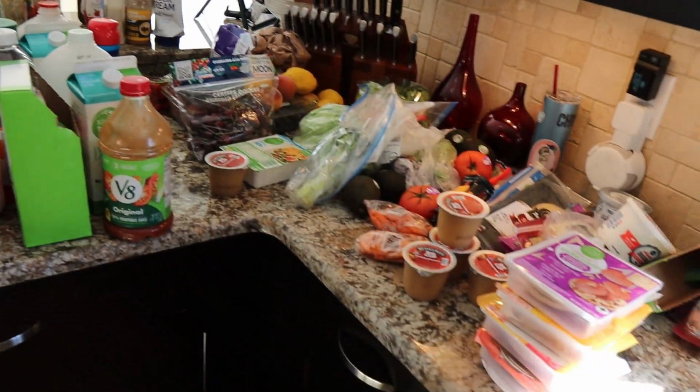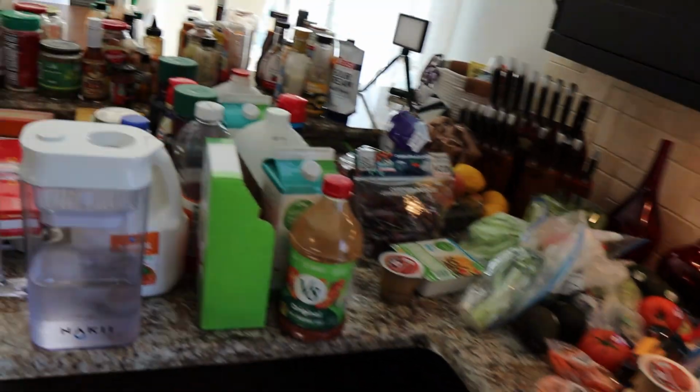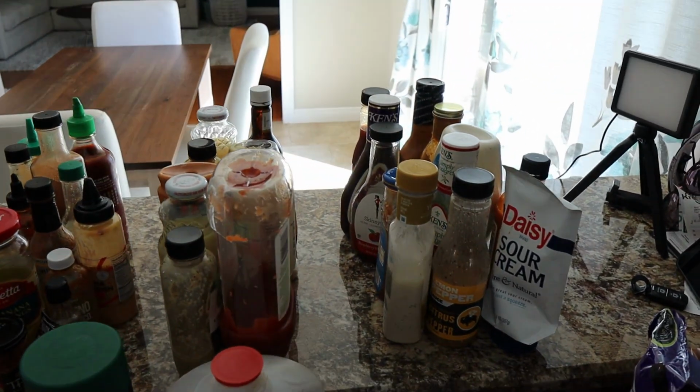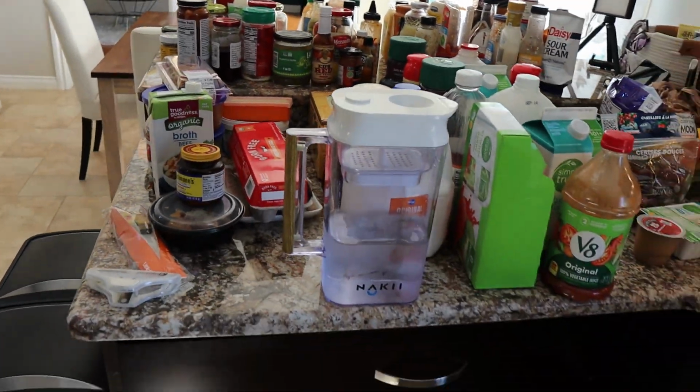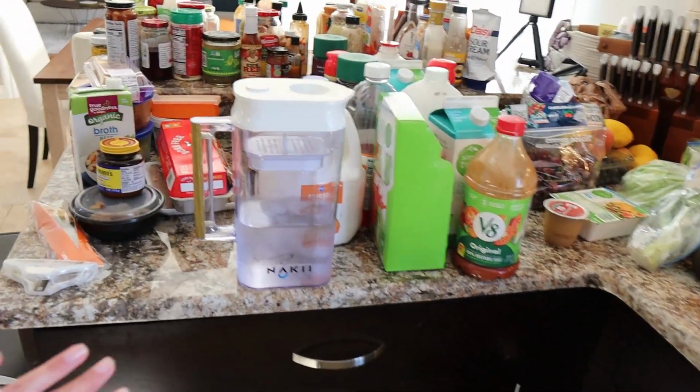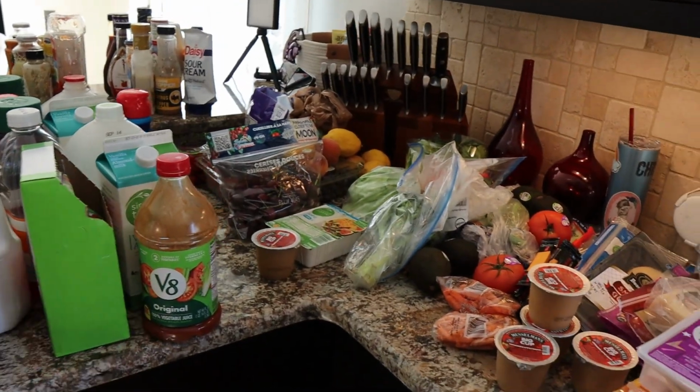Holy hell. All of that was just in the fridge. Is this an obscene amount of condiments to anybody else? That's too many condiments, right? I feel like I could definitely pare this back a little bit. Okay, that's what I'm gonna do next.